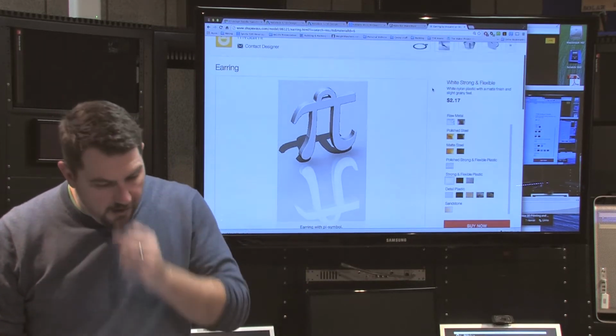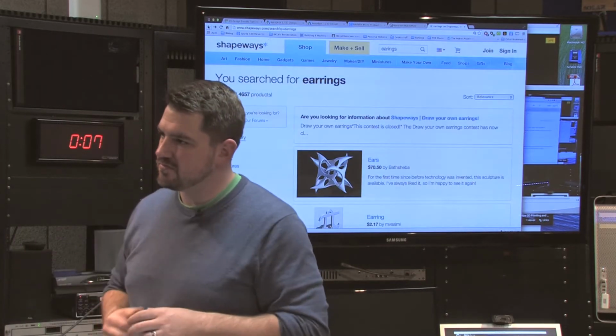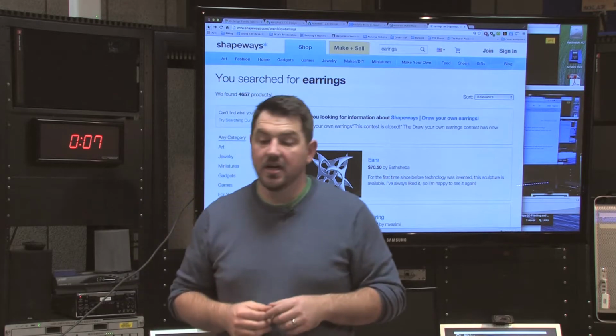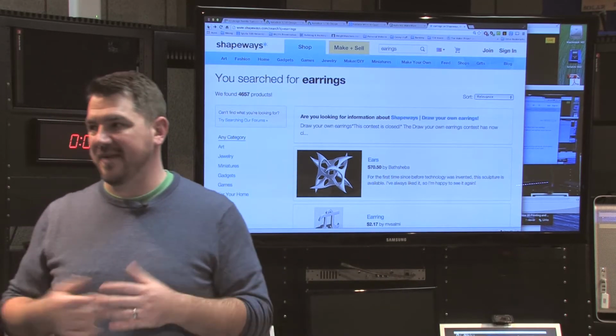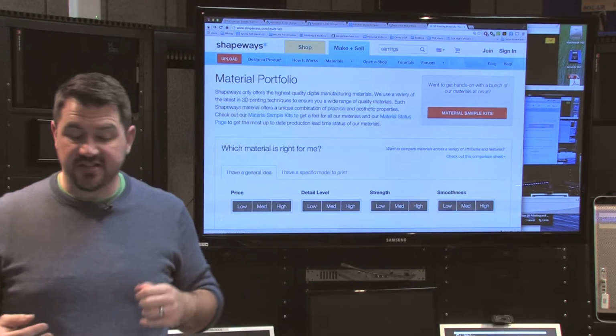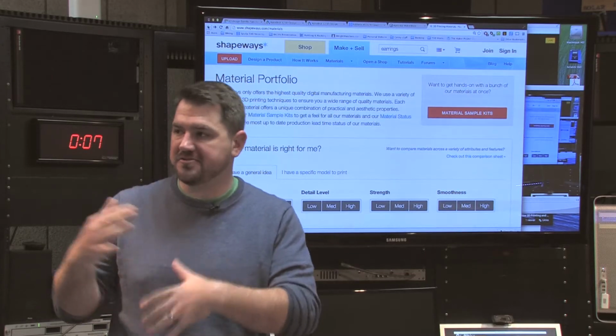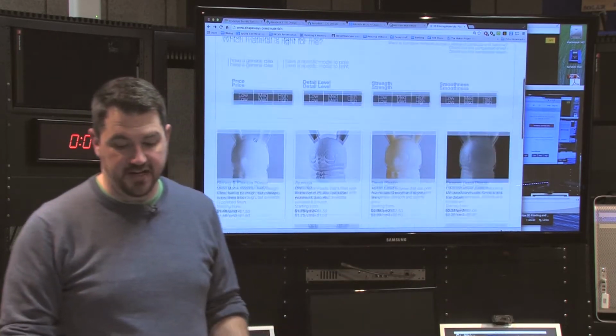For them, do you have to put in all the support structure, or do they figure that out? No, they take care of that. They do what I've been doing here, figuring out how to make it print out well. Because they use high-end 3D printers that have much better support structures, to get the overhangs and make very complex objects, okay?